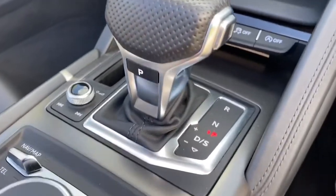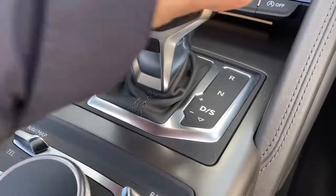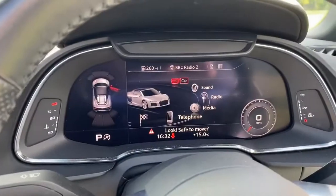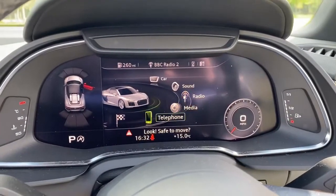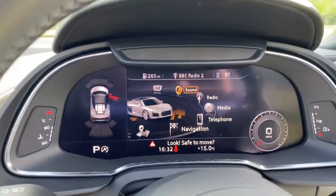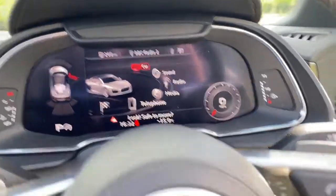Now you've got your drive, neutral, reverse, and then park. There you go, that takes it back into park. And then this screen here will also drive this memory. So if you don't want to use the buttons on the steering wheel, you can use the ones on the centre console, and it works in the same way as it did when you had a central screen. But again, having it at a glance right in front of you just makes the whole thing that much more useful.